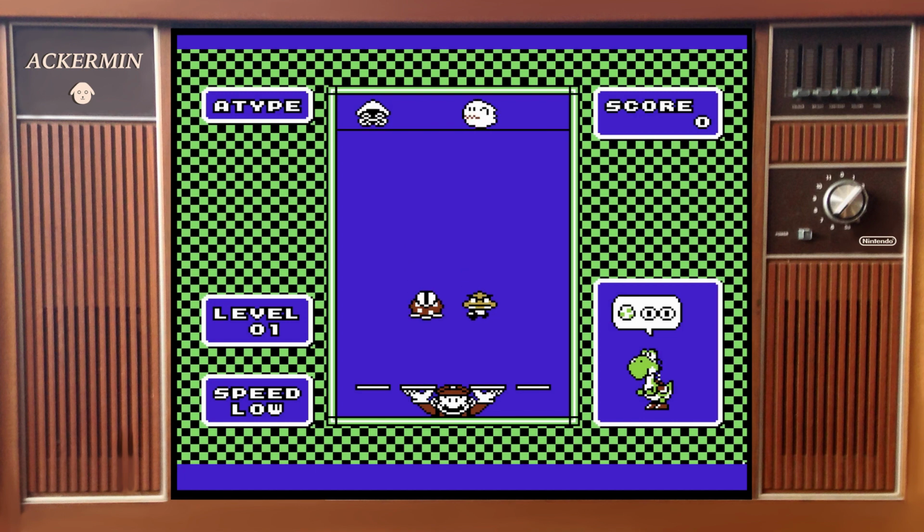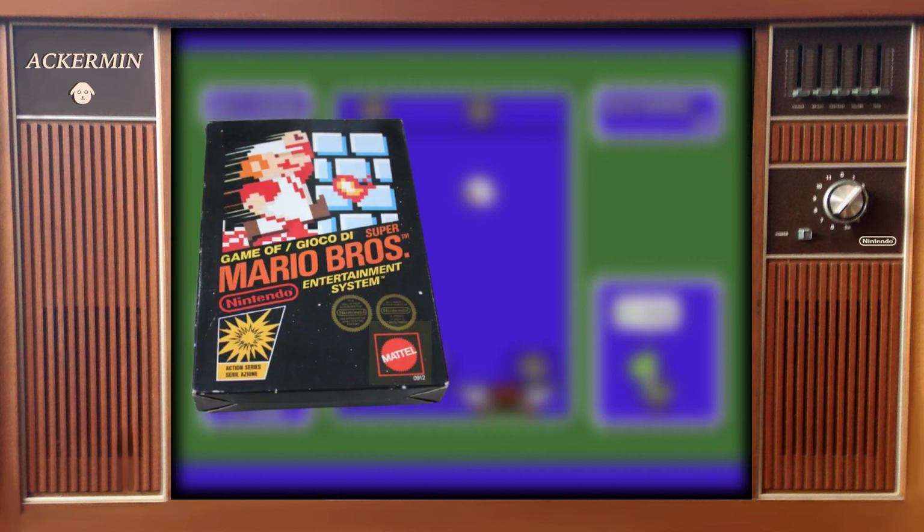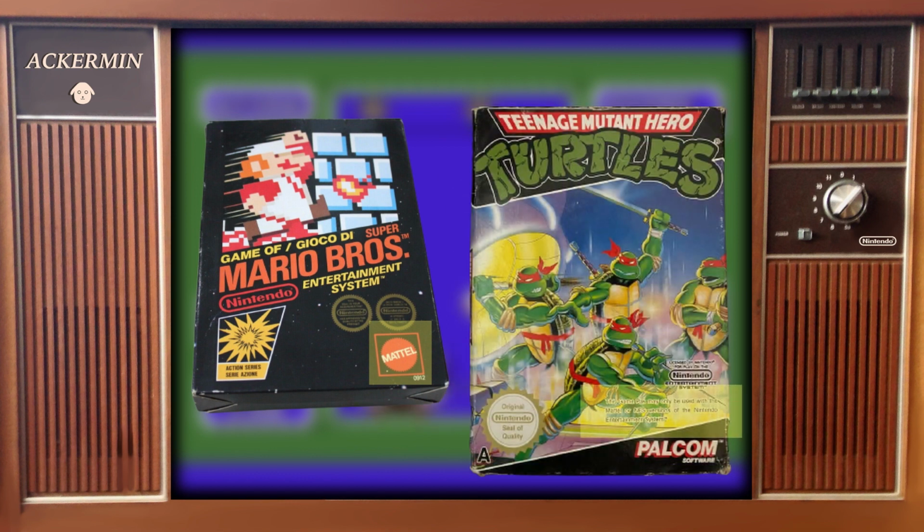As for the PAL region games, we don't really see too much of a difference to the NTSC NES games. The only real differences that I can spot are the large Mattel logo often found on PAL games, as well as the text that states those games can only be played on PAL systems.